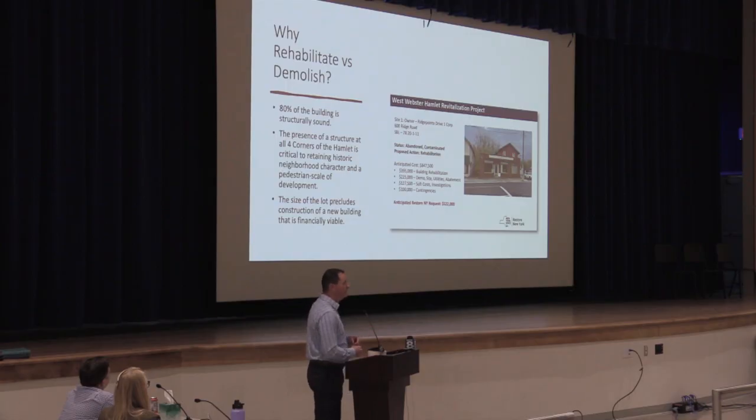Second of all, in order to redevelop that site, the site's just too small to have any sort of viable redevelopment take place that could be funded and basically be bankable and have a return on investment. So the existing structure has been identified for rehab.